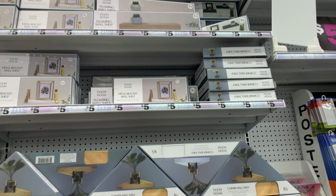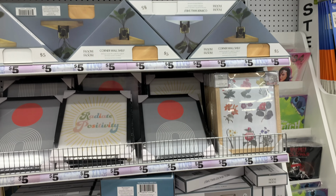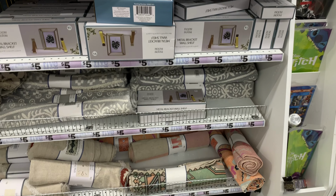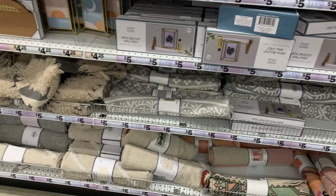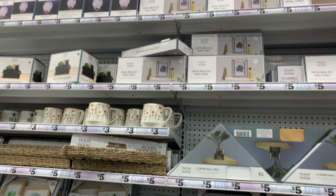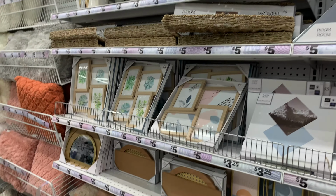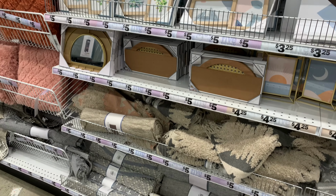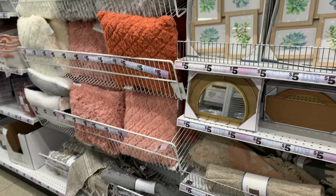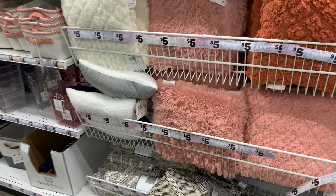And then you have the different wall shelves, and then the pictures, and then you also have the rugs, different styles. So Five Below has a good variety of things. So if you're moving into your dorm or a house or apartment, definitely hit up Five Below for all of your home needs. Those pillows are very soft, only $5.